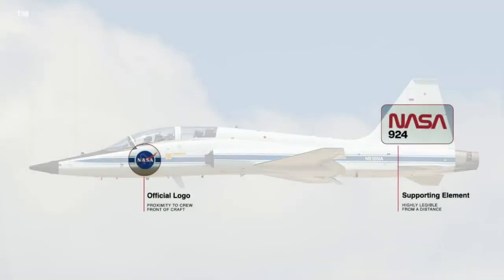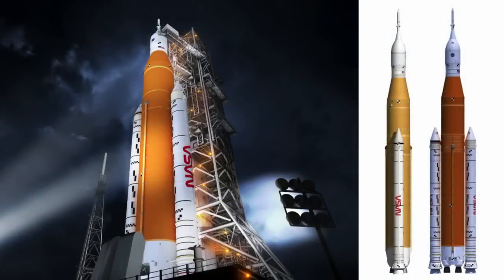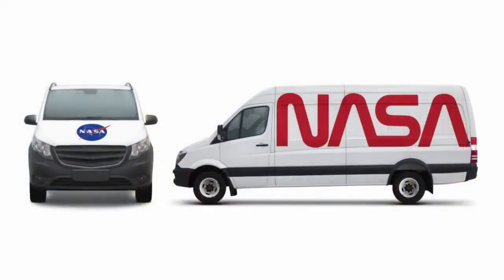Aesthetically, some might say they come from different planets, but we found with just the right balance, they complement each other fantastically. And on aircraft, we placed the meatball near the crew, towards the front of the craft, and the worm rests on a larger surface for support and legibility. And on our Space Launch System, the insignia is placed up near the crew, and the worm large and bold on the boosters. And of course, on transportation vehicles on the pad, the supersized worm became the python.